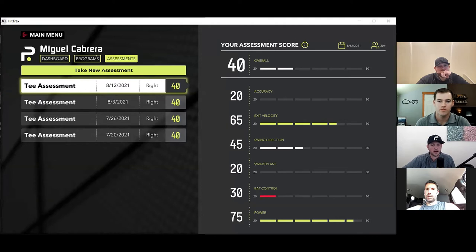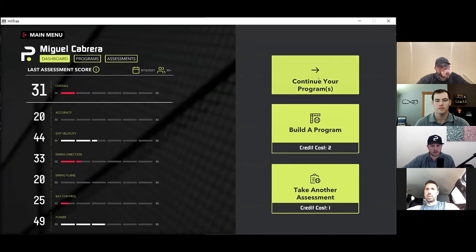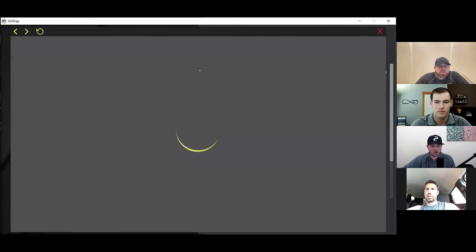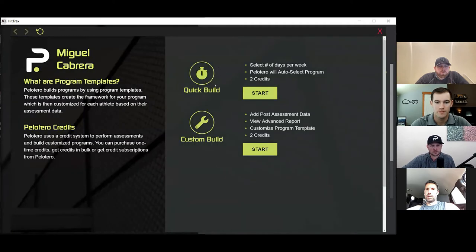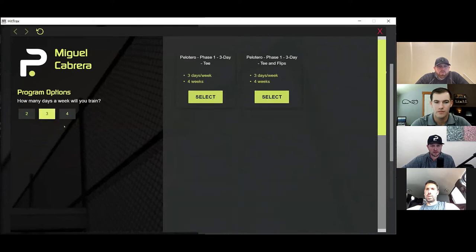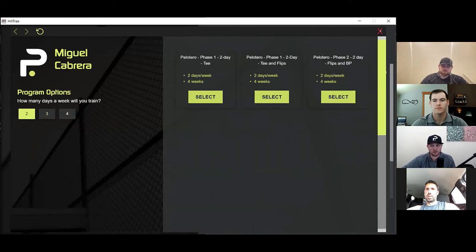So once you have that assessment completed, you can build a program. We can do that from the dashboard, or from the programs page, I can click this plus button and we're going to go through and build a program right now. So there's two options. We have a quick build where you're literally just going to pick the template you want. So here we can see Dustin's custom program. If the hitter's going to come in 3 days a week, you click 3. And then this is a T only, and this is T and flips. So you can just kind of filter these out. If you want a 4-day program or a 2-day program, that's all there for you.